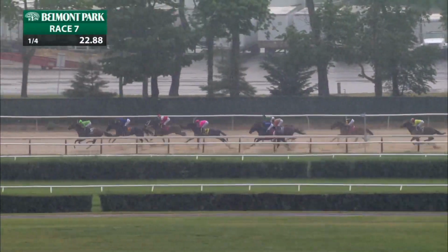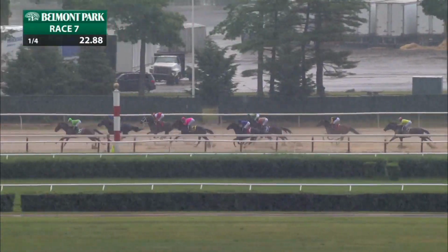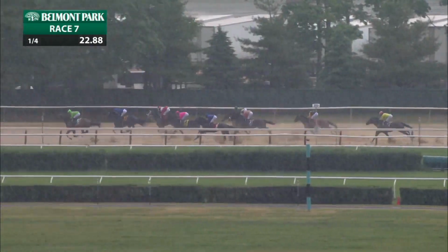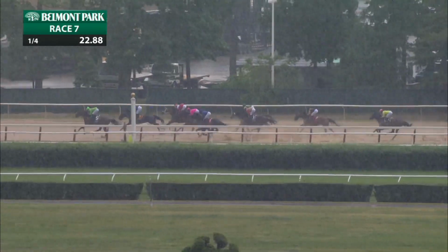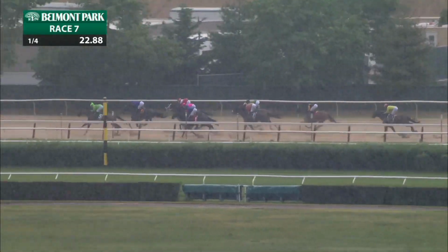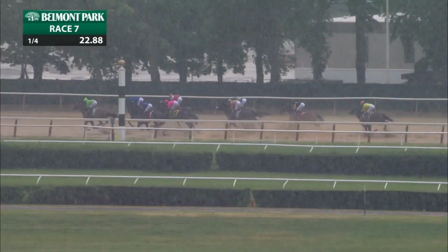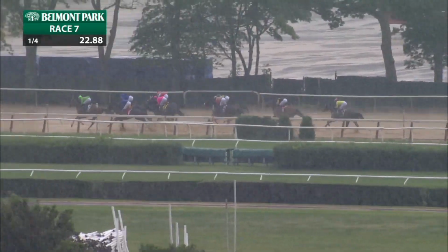Fun race. Usually run on Belmont Stakes Day, but with all the crazy changes this year, it was pushed a month back and headlines this very impressive card that Belmont has put together for this weekend. So, like I said, a really good group of 8 horses. We're going to talk about all of them.